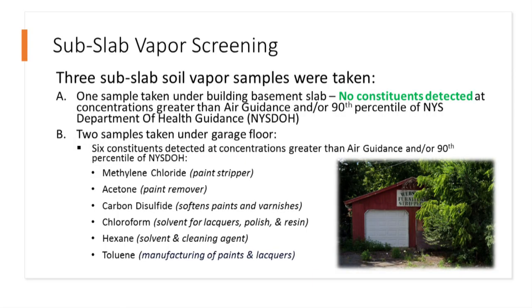Subslab vapor screening was completed. So this is where you take a piece of a slab and you see what vapors have come up through the soils beneath that slab. So one sample was taken under the building basement slab. No constituents detected at concentrations greater than air guidance and or 90th percentile of New York State DOH guidance, which are the 2 standard guidances in this industry.